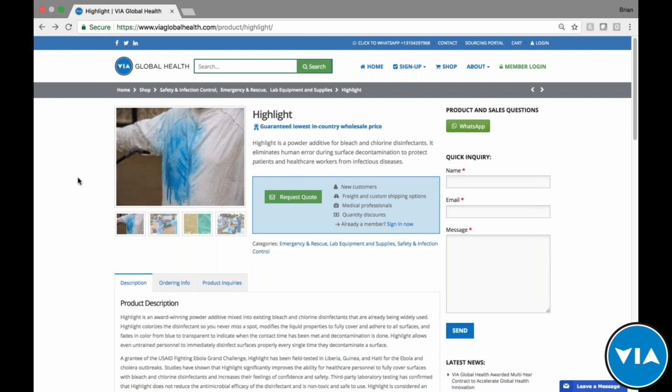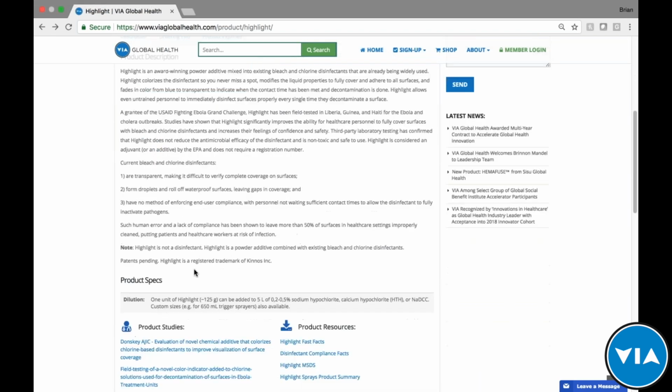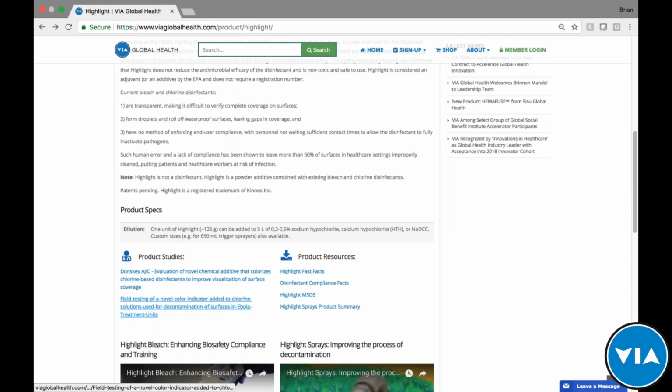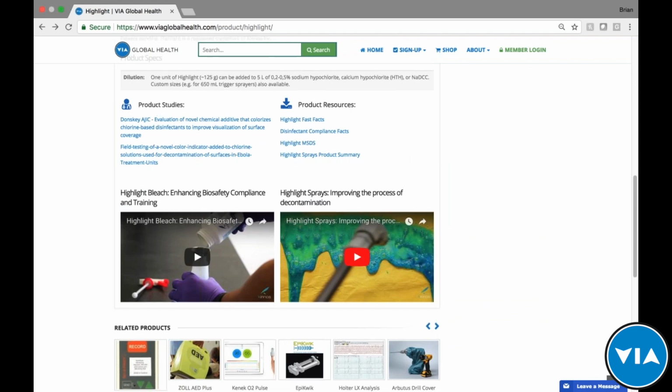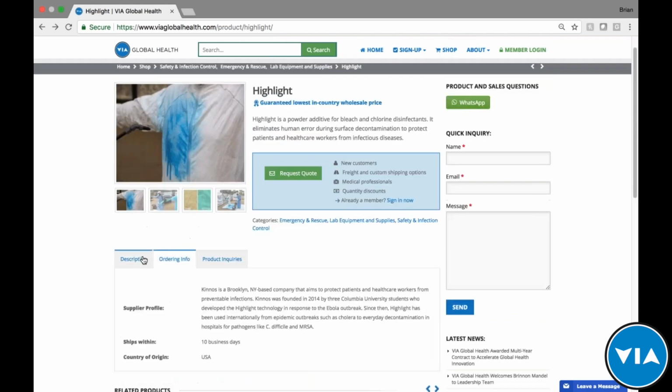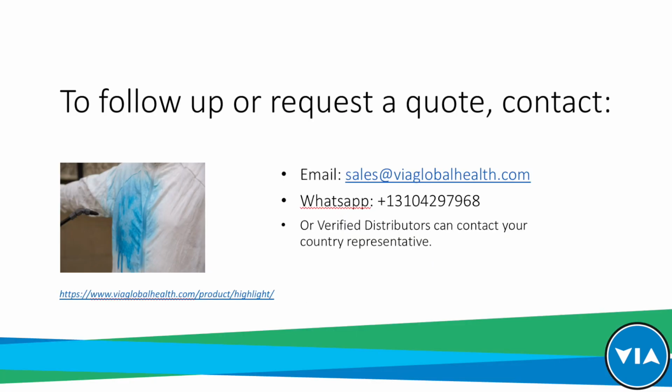Before I do that, I just want to touch on the product page again, as Jason mentioned some of these during the presentation. If you want to find any information about Highlight, the pictures, to request a quote, any product description or information, specifications, studies, product resources, brochures, manuals, training videos, or Highlight videos in general, you can find them here. Even additional ordering information is available. So always come to the product page first.